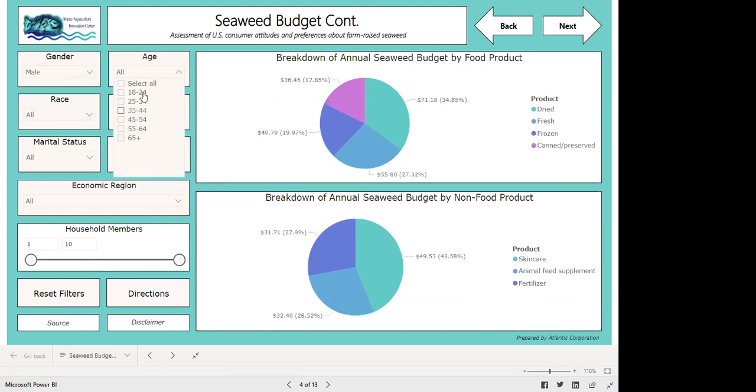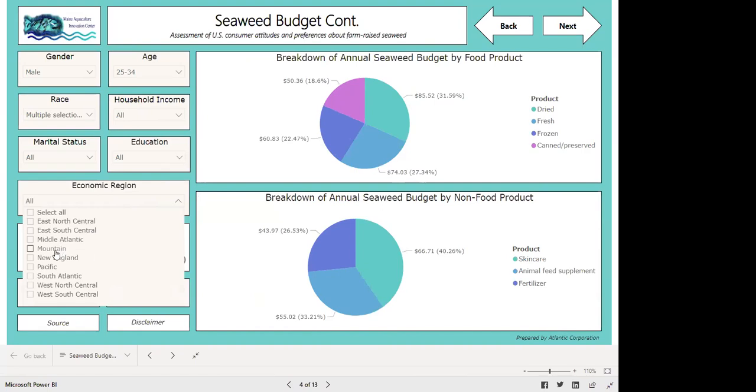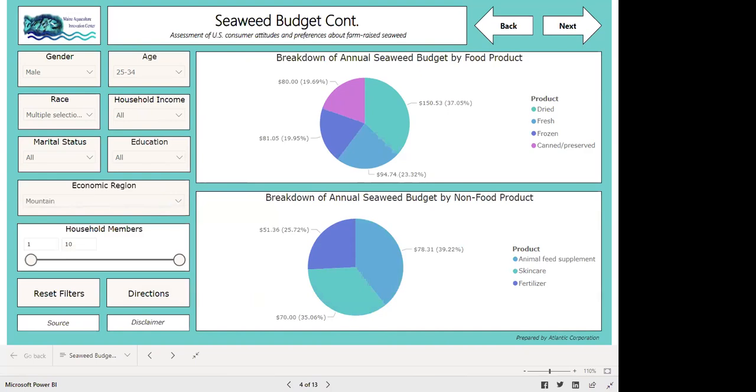Male, age 25 to 34, and select multiple races here, and then selecting the mountain region. And you'll see how that shifted those numbers. You can see that this was the highest percentage of annual budget for frozen seaweed products. So that gives you your target demographic, and then you can plug in these same characteristics in all of the questions to target specific information.